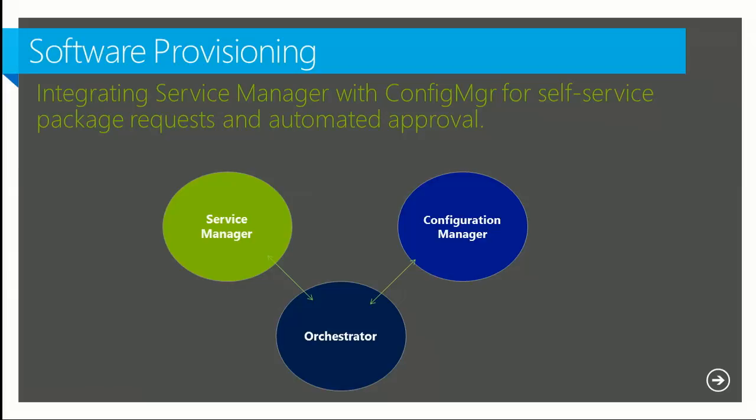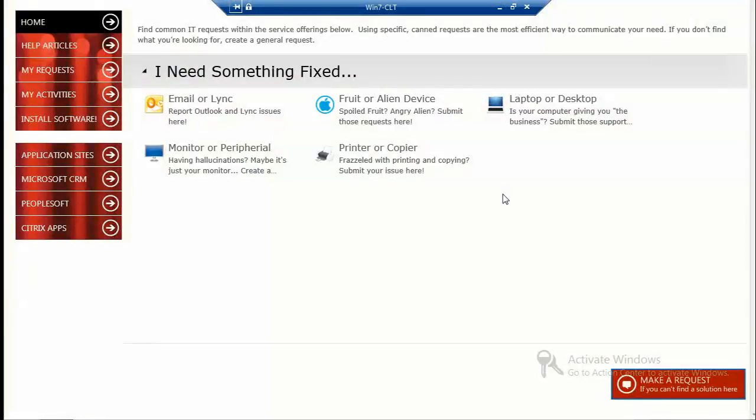I guess those teams never were fond of each other, so that's probably why we use Orchestrator. No proof. They're jealous. All right, so moving over to your demo lab. There's a lot of jealousy.